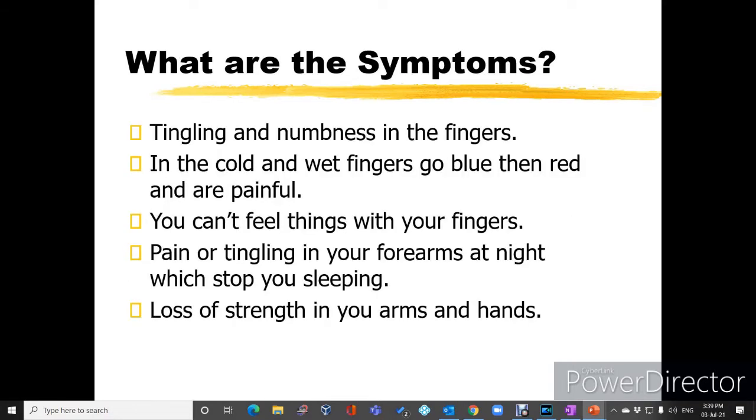It's tingling and numbness in the fingers. In the cold and wet, fingers go blue, then red, and are painful. A bit like an extreme version of hot aches. You can't feel things with your fingers. You get pain or tingling in your forearms at night, which stops you sleeping, and a loss of strength in your arms and hands. The symptoms usually come after exposure to vibration, obviously, and when the fingers turn white, blood flow is impaired and the feeling is lost because of that. As the blood returns, the finger changes colour and becomes extremely painful.